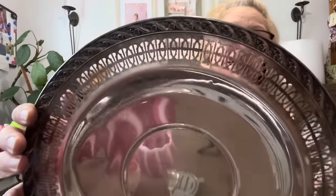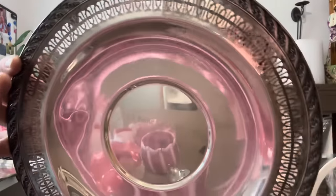This one is also engraved: Western New York Public Links Golf Association Class A. His name was Ed Padlow. But I love the reticulated edge on that.